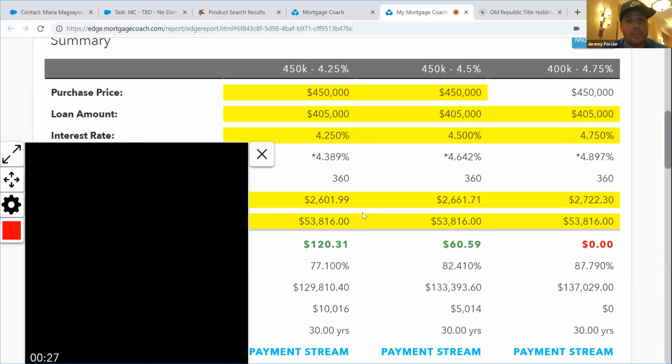So in the first column is a $450,000 purchase price, $405,000 loan amount at 4.25% interest rate on a 30-year fix. There, your payment, including principal, interest, insurance, mortgage insurance, property taxes, everything included, would be $2,601.99. And your cash to close, which is down payment and your closing costs for title, escrow, appraisal, collection of real estate taxes, estimated at $53,816.